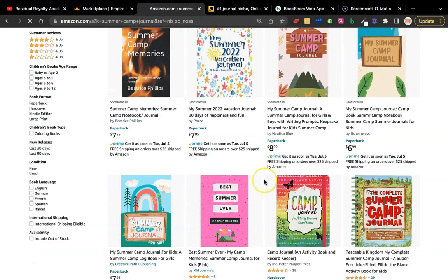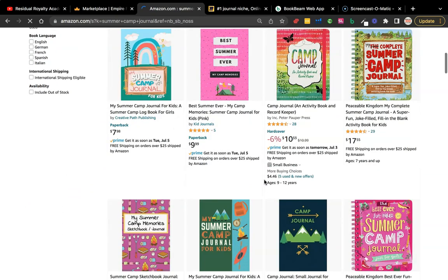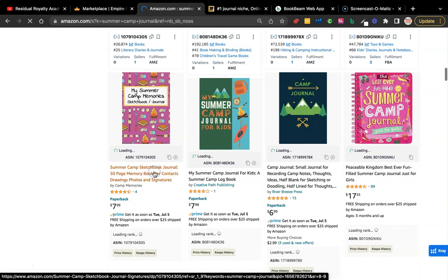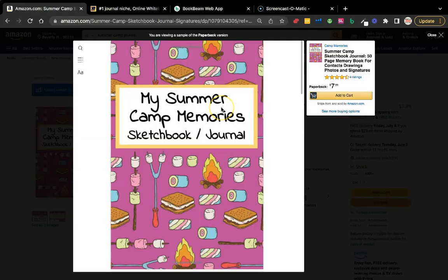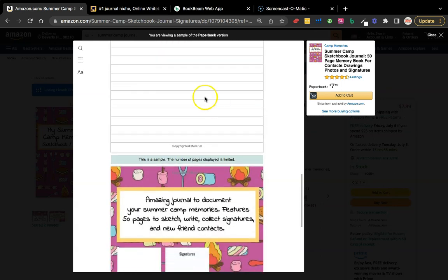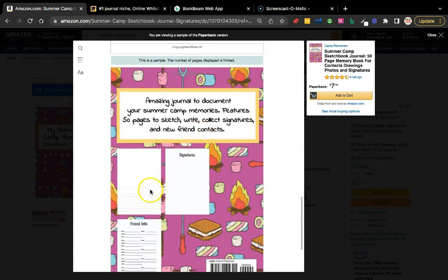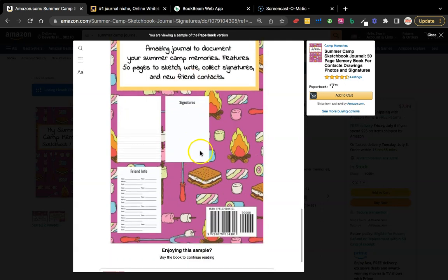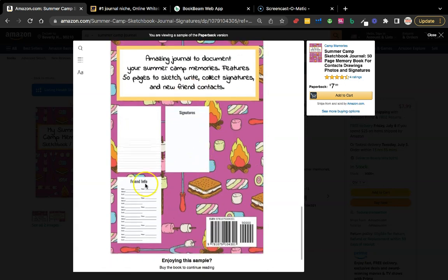So let's have a look at the inside of one more, just so we can firm the idea in our heads. Okay, so we'll look at this one because it's ranked 26,000. Okay, so now that this book has opened up, we can definitely get some more ideas from this one. So again, they've started off with a welcome page. You have a blank page, which is just lines there, which is very simple. Then they have some 50 different pages to sketch, write, collect signatures, and put contact information for new friends. So that is a great thing you can actually add to your interior as well.